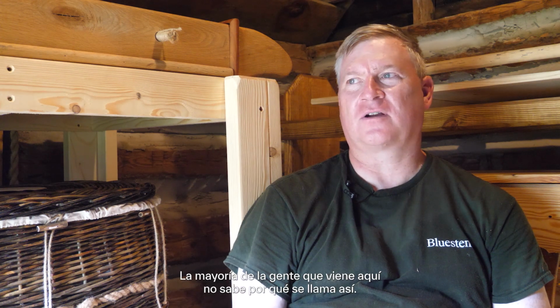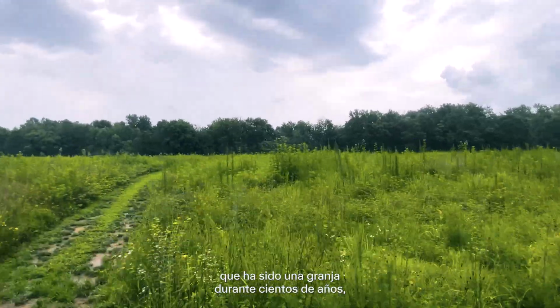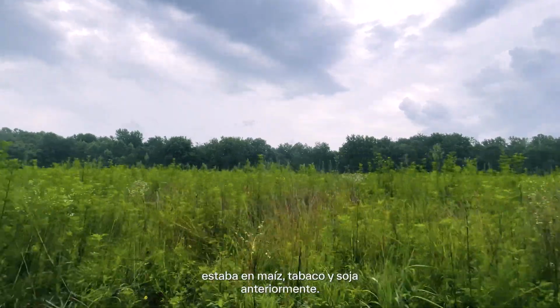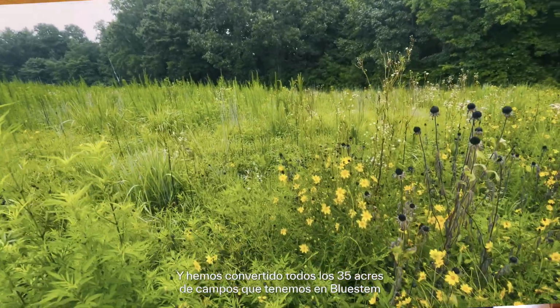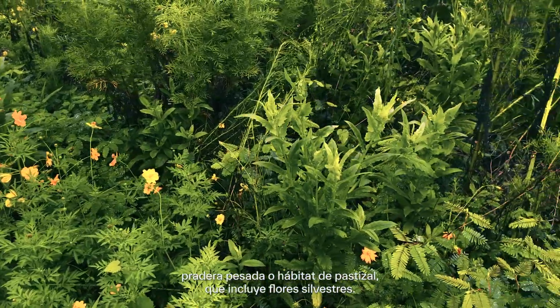Most people that come here don't know why it's named that, and so it offers an opportunity to educate from the beginning about how this fits in this space. All of this land, this 87-acre farm, which has been a farm for hundreds of years, was in corn and tobacco and soybeans previously. And we've converted all of the 35 acres of fields that we have into Bluestem-heavy prairie or grassland habitat, which includes wildflowers.